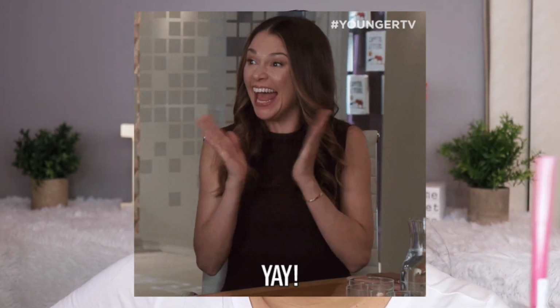So this is another lip pencil. Yay! This is by Juvia's Place, in the shade So Rare. I don't even think I looked up swatches of this. I think just like on Ulta, it looked like it would be cute. And so I bought it because I have issues.